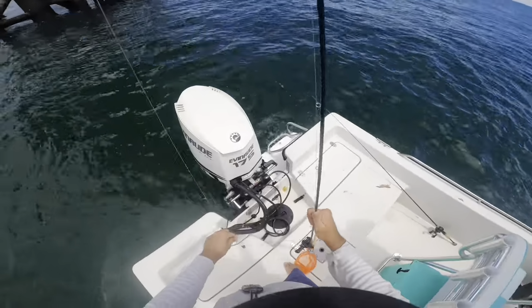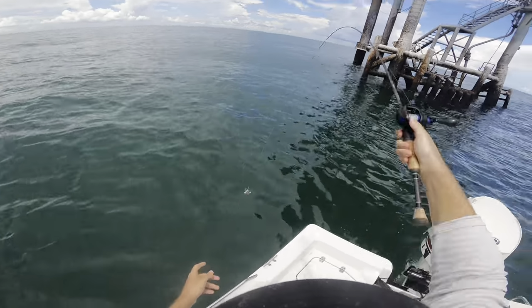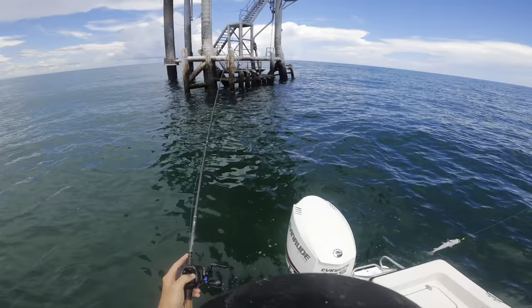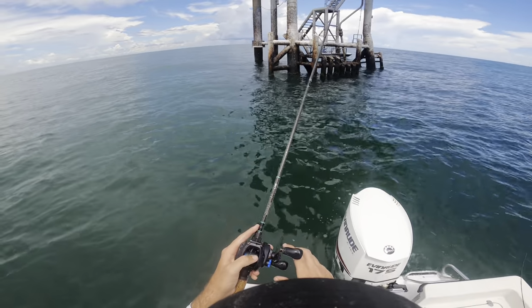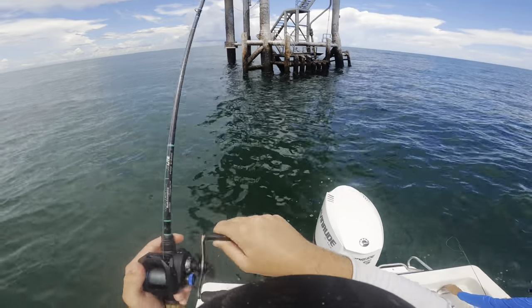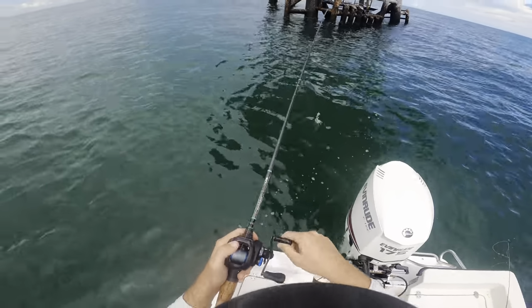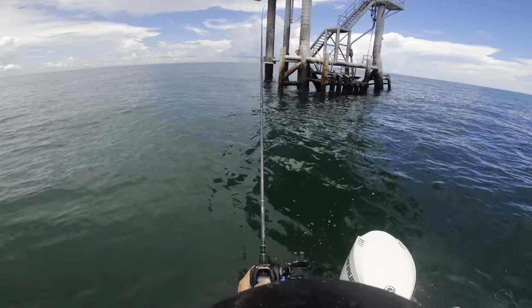Let's get another shrimp going. So I'm running back down with this little mangled up piece of cut ladyfish that we caught earlier. Well, I'm already bit. I got bit on the way down on that ladyfish. Came off. Damn. Don't know what bit that, guys, but tore it up on the way down.